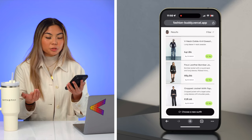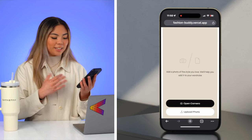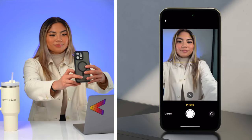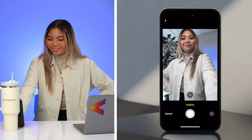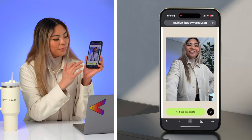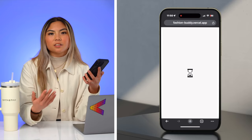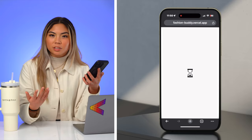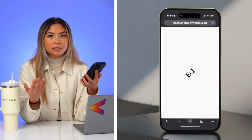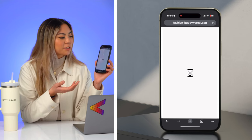But hey, let's try choosing a new outfit and actually taking a photo of what I'm wearing today. So I can open the camera. Let's do this. Now we have a photo of myself, and I'm going to click find products. And again, I've just taken a photo in real time. It's now generating the description of the picture and then embedding that description. We have a cute loading screen here as well.